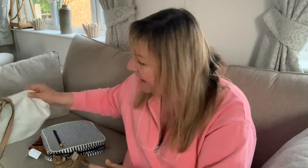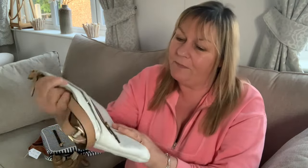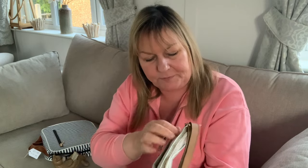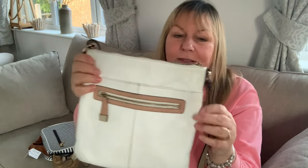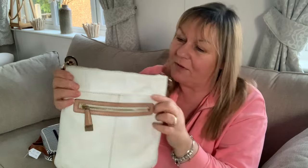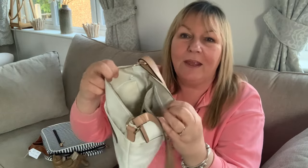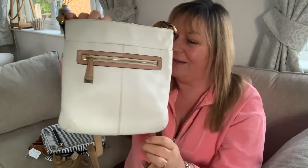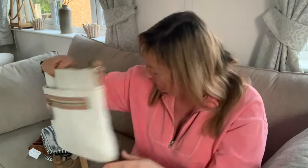I picked up the leather handbag that we saw. And I think this was £7? Let's have a look at the tag. Yeah, £7. So it's a nice soft leather crossbody bag. It's got the big zip on the front and a pocket, and there's also a pocket on the back. So I thought that's ideal for summer.